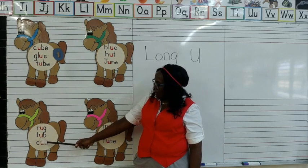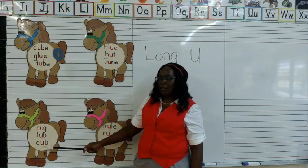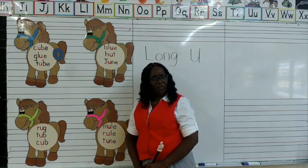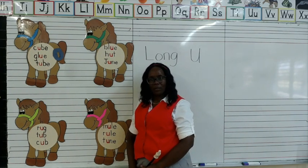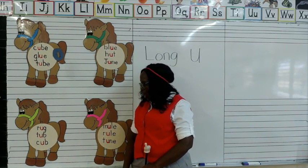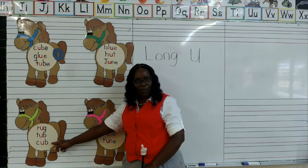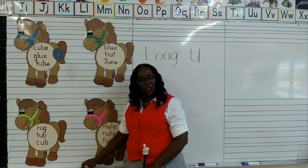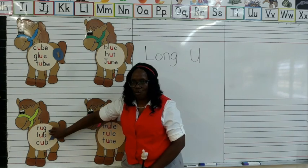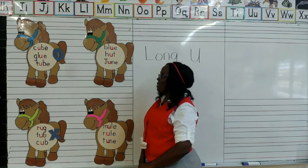Now, let's look at these words. R-U-G. T-U-B. K-U-B. Good. Rug, tub, cub. What vowel sound do you hear, boys? Did you say short U? Yes. So do these words have a long U sound? No. Because they do not have the long U sound, we will put an X to say it's not the long vowel U sound. Give yourselves a clap, boys and girls.